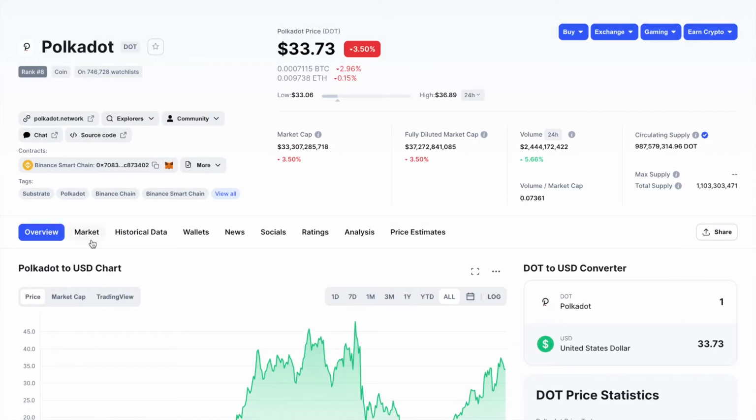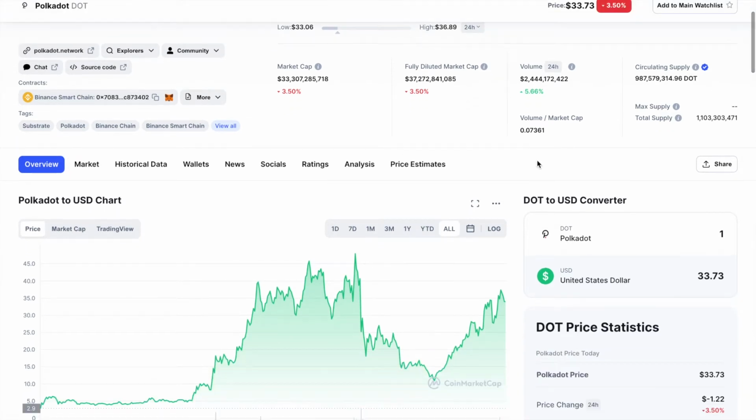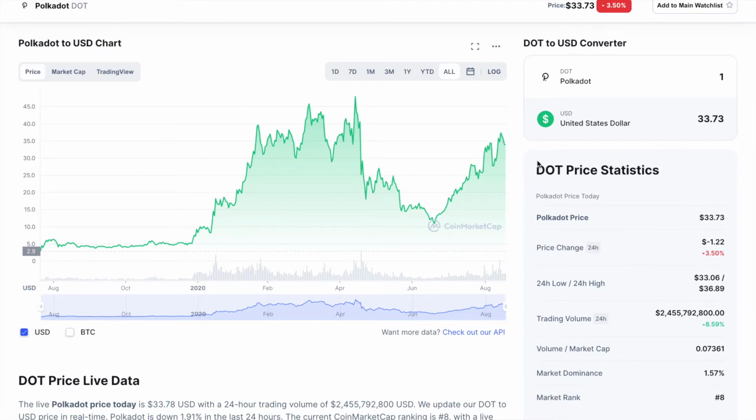Alright, now, this is all for a cryptocurrency that was launched in 2020. Guys, where were you in August 2020 when Polkadot was at $2.87? Where were you at? Ask yourself. But have no fear. It's not too late to hop on the Polkadot train, all right?